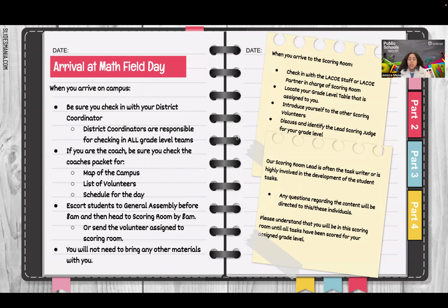And also please understand that you will be in the scoring room for a while, right? Because we want to make sure that we score all the tasks before we leave the room. And so if you need water or whatever it is, we will have some set aside, but you're welcome to bring all this water, food, whatever it is you need.